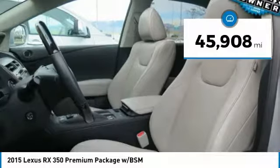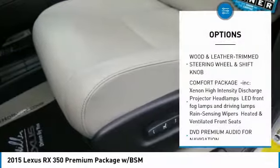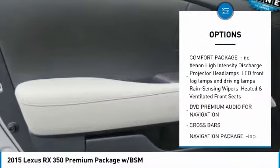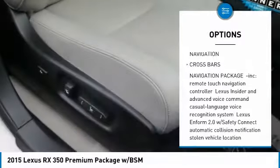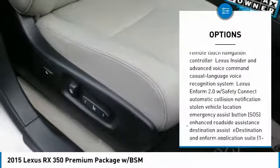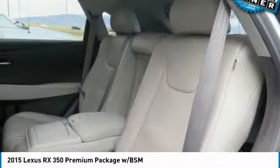This vehicle has less than 50,000 miles. Here are some of this vehicle's great options: power passenger seat, anti-lock braking system, keyless entry, power lift gate, steering wheel audio controls, all-wheel drive, leather-wrapped steering wheel, Bluetooth, adjustable steering wheel, power steering.